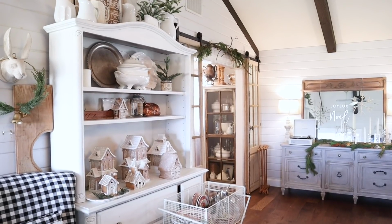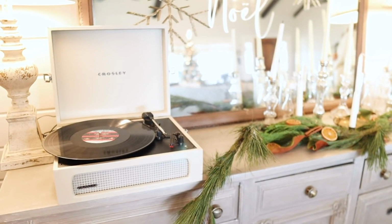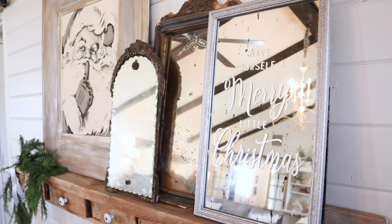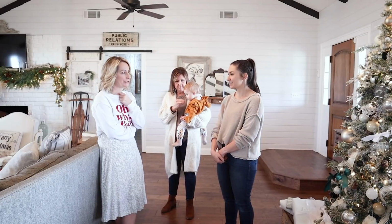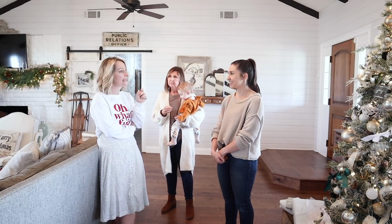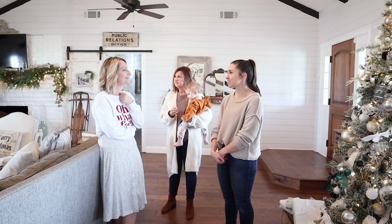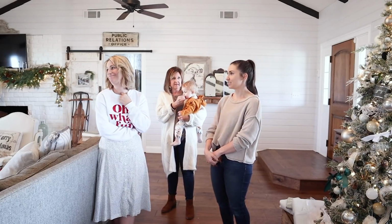How did you do that, Shannon? Well, I cut that out on my Cricut machine. If you don't have a Cricut Explorer, you should get one. But I cut them out on contact paper that I got at Dollar Tree. So it's clear contact paper, but when you put it on the mirror, it looks like it's etched on the mirror. It literally looks like you chalked it. Yes. That's amazing.